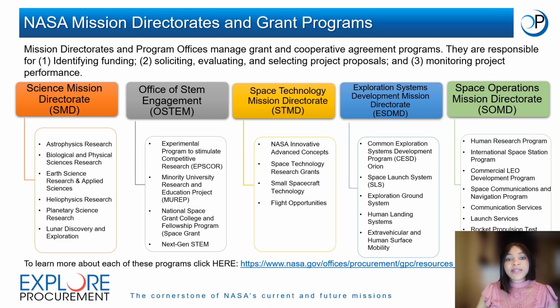NASA grant programs are managed within the 4 mission directorates and the Office of STEM Engagement. The directorates and program offices are responsible for identifying funding, soliciting, evaluating, and selecting project proposals, and ensuring that project goals and deliverable requirements are met. This graphic highlights the various programs that are funded by the mission directorates. The Science Mission Directorate, or SMD, is the largest funding organization and funds projects from astrophysics research to lunar discovery and exploration. The OSTEM, or Office of STEM Engagement, funds projects that are related to STEM education and outreach.